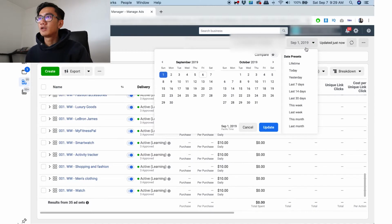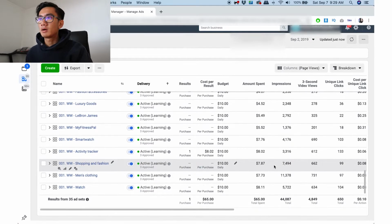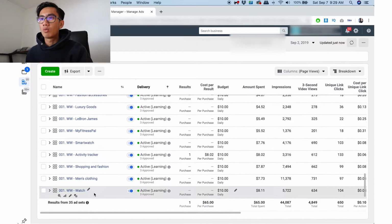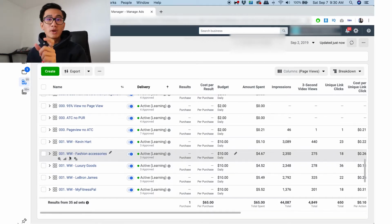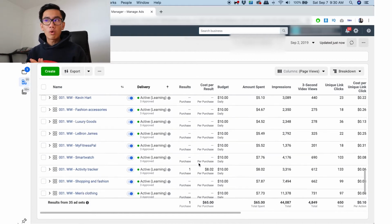So on the 1st of September, I spent $0. On the 2nd of September, what I did was I launched 10 interest targeting ad sets that were worldwide, and I picked single interest and I set each one at $10. So I went all out and I had 10 ad sets, meaning I was spending $100 a day, which is quite a lot, but I have the budget to do so, and that's exactly what I did.